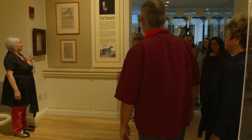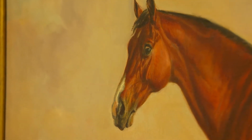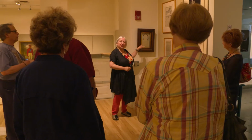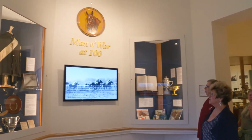This is one of the rarest objects in our collection. See this tiny horseshoe? It was worn by Lexington. Born in America in 1850, he was the leading sire in the States 16 times. The shoes thoroughbreds wear today are aluminum, and that's all for weight. Many of Lexington's descendants are featured in the museum.